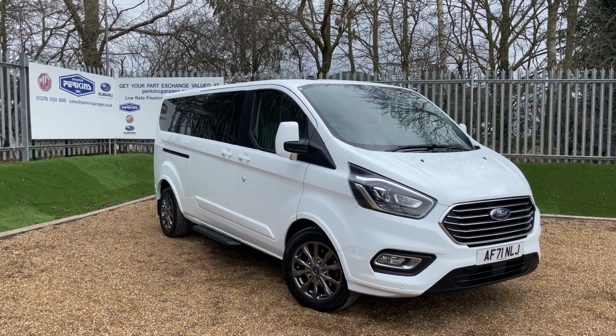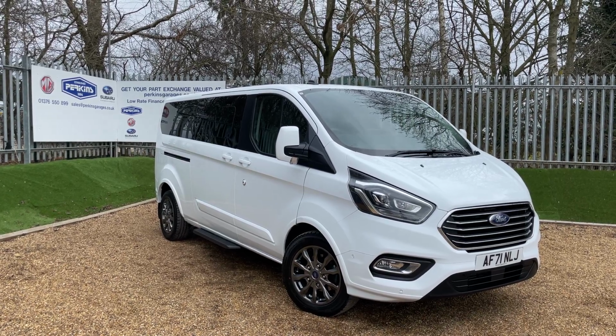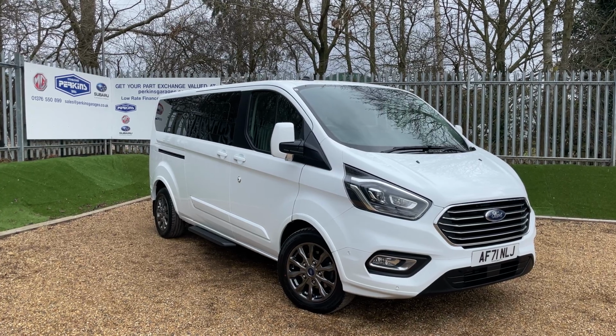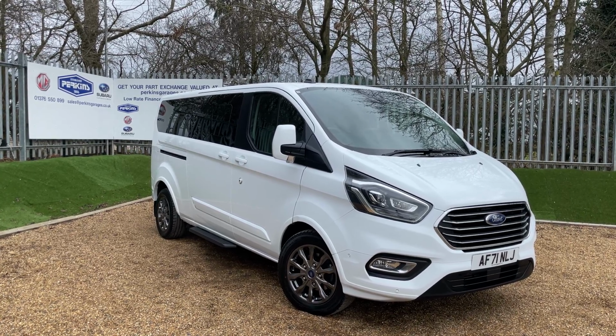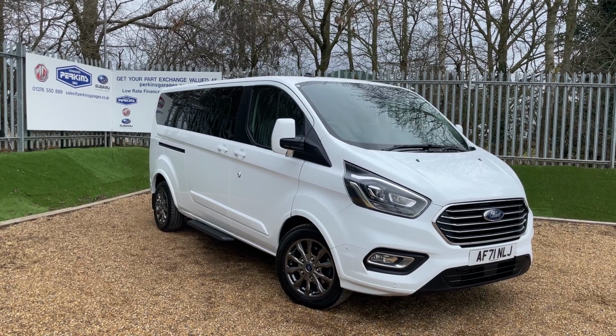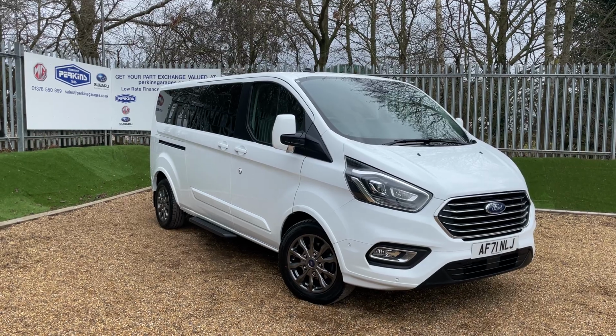We are registered on a 71 registration, so we'll be taking Ford warranty with us until September 2024. The vehicle itself has only done 11,500 miles. Like always, I'll get the exact number once we're inside the vehicle, but 11,500 miles is very low mileage, and it's in amazing condition with some amazing specification on it as well.